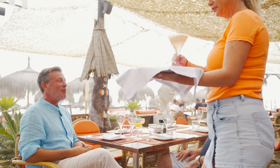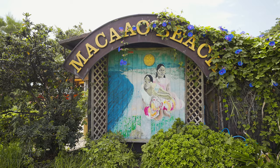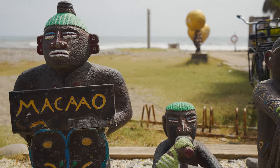This is one of my favorite places, Michelle, honestly. I've come here so many times. Being local, a fantastic place to come. So tell me just very quickly, where are you from and when did this all begin, this Maccao Beach? Well, Justin, we are originally from Belgium. Okay. And we took over the place 10 years ago.